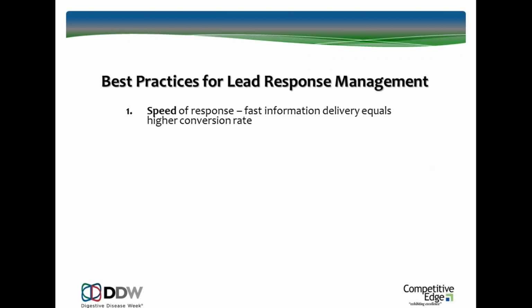First responders win, according to this study in the Harvard Business Review. First responders win over 40% of the deals. Be first, move fast. The beauty of the technology, like Steve mentioned, is the ability to embed your follow-up and thank you copy email, upload PDFs, and get an instantaneous response.